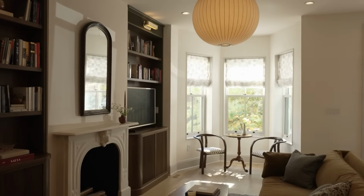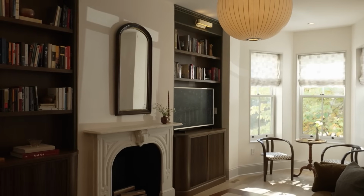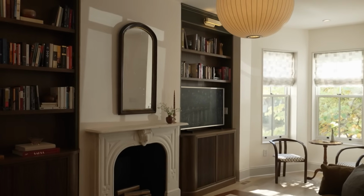So this is the living room. You walk into the house and kind of step right into the living room, which is pretty typical in these row homes. In my home, as I mentioned, this home actually was a flip.